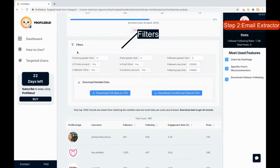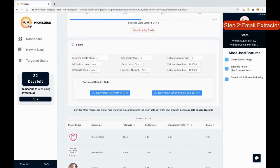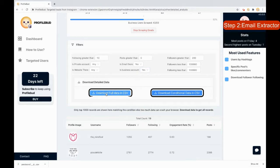This is something really interesting called filters. Now you can filter how you want to download the data. You only want to download people who have emails. So far we have found 21, 22 people with emails. Or you can download people with email who have following greater than, let's say, 10, and who have followers greater than 200. So these are 20 people. Is it a business account? Yes. So you can just mix and match and download the conditional data, or download the full data from here.